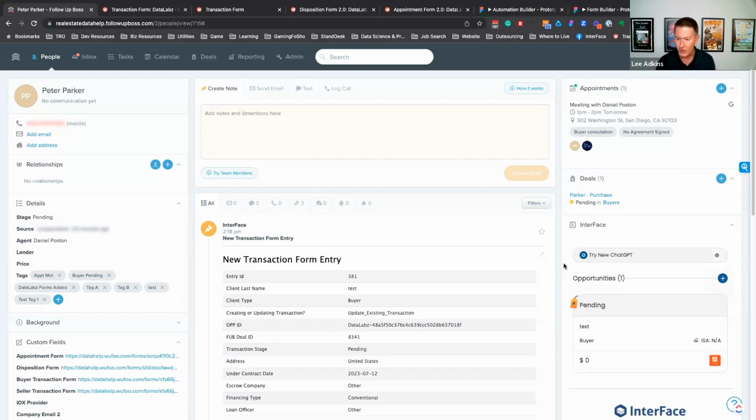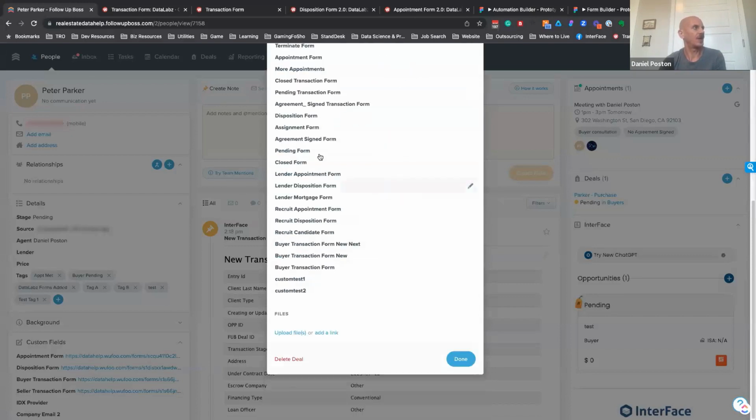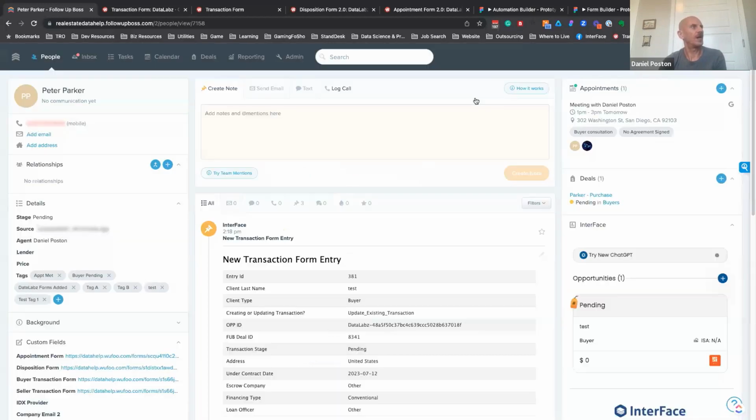Actually, another really good question. There'd be an available report that can be exported. Oh yeah, since you can't pull out custom fields from deals, we can populate custom fields on the contact record from the forms. The form I just filled out, the pending form, this was populated under contract date. So we can populate any of these fields as well. But yeah, we can do reports as well.